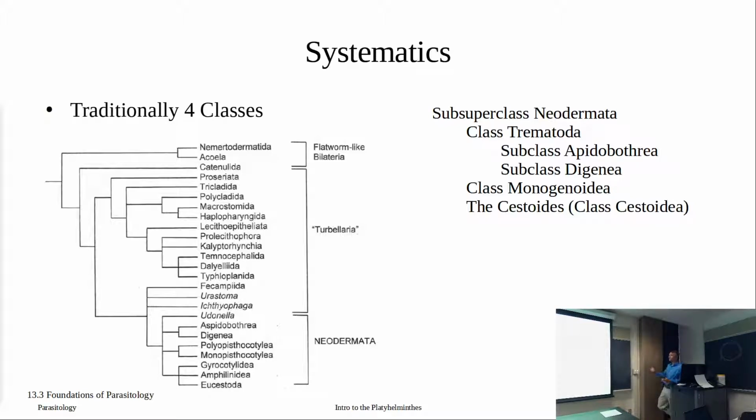All right, so systematics, traditionally there have been four classes: Turbellaria, Trematoda, Monogenoidea, and the Cestoidea, or cestodes. We've since broken it down and said we've got the Turbellaria as their own group, the free-living flatworms. And then the parasitic species form a group called the Neodermata, named for the new skin. Part of the transition to parasitism is that we have to alter our tegument to maximize absorption, because in some cases we are losing our digestive tract.